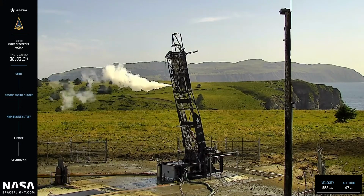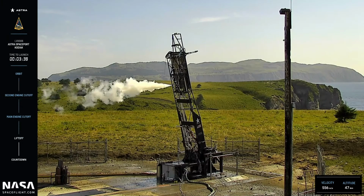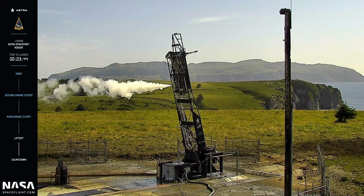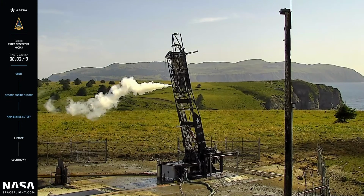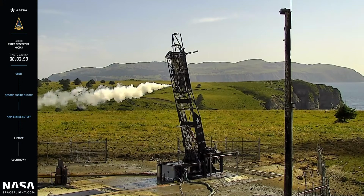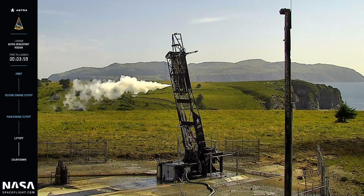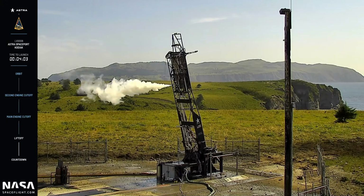Although we did not achieve our primary objective today, our team will work hard to determine what happened here. And as we dig into the flight data, we are optimistic about the future and our next attempt. Let's go ahead to some quick words from Astra's founder and CEO, Chris Kemp.